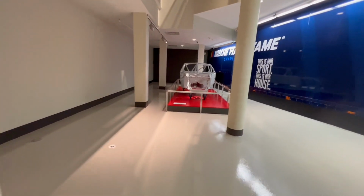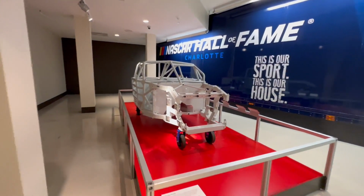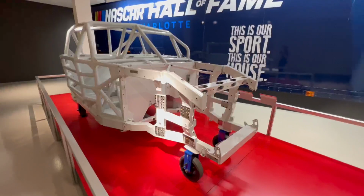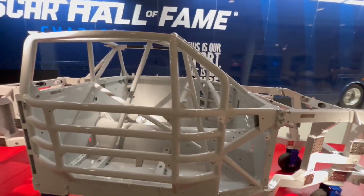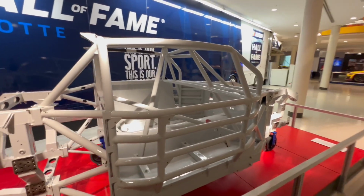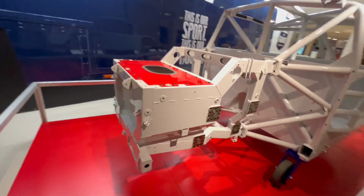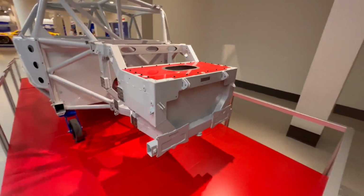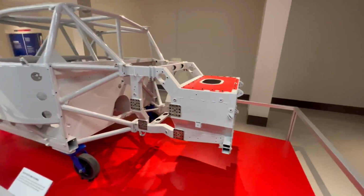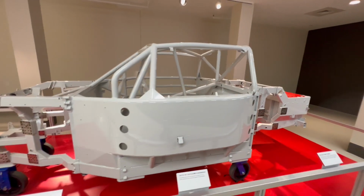And then over here, we have the actual chassis itself. The full roll cage. There's the front clip cage itself. These things are built quite sturdy nowadays. Even back to where the fuel cell is contained right into there. It's very interesting.